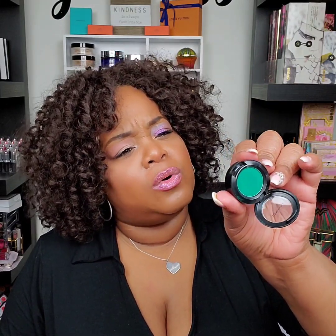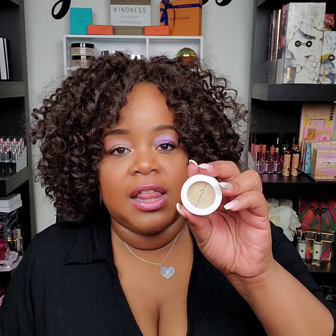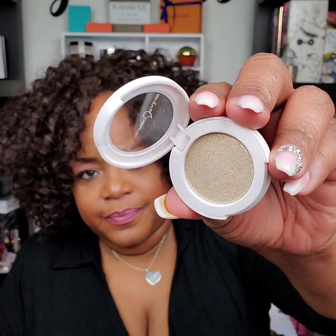This one here is new. It's probably like a year and a half old. Well, a year. This is New Crop. This is a nice green. Those are all matte. I have one Colored Rain one that came in a BoxyCharm. I'm gonna keep it. I don't know if I'm ever gonna use it, but I am gonna keep it.